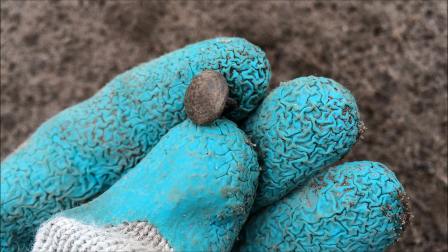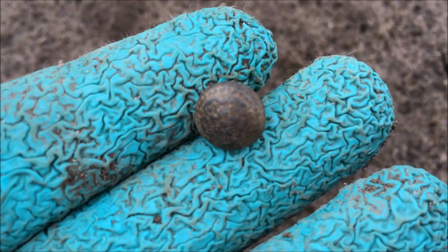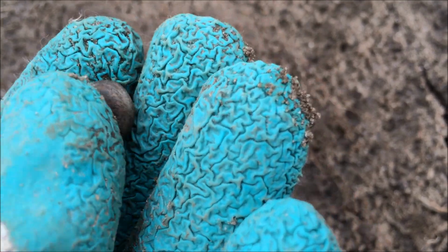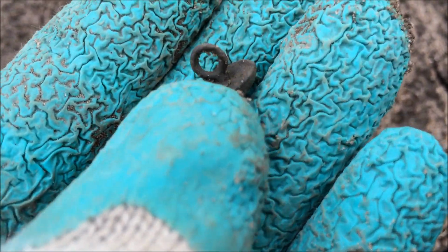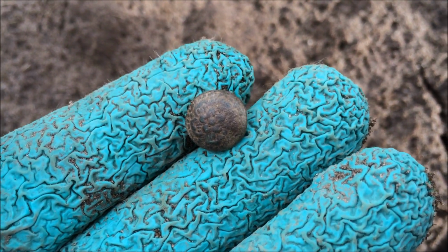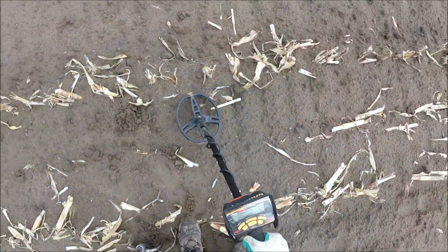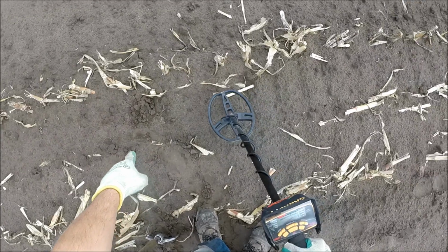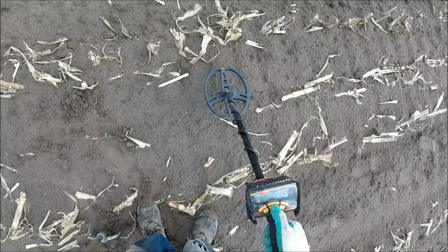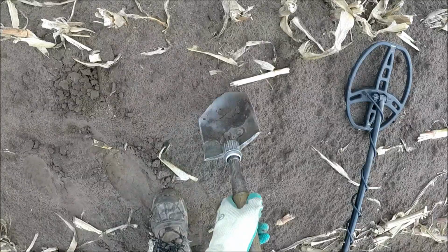Okay, first thing we found today is this nice little button. Got a nice pattern on it, something like a flower or something. Very small. I think it's for a shoe or something. Don't know. Yeah, nice start of the day. Got another signal. Right there I found the button. And here we have another signal. Let's see what it is.